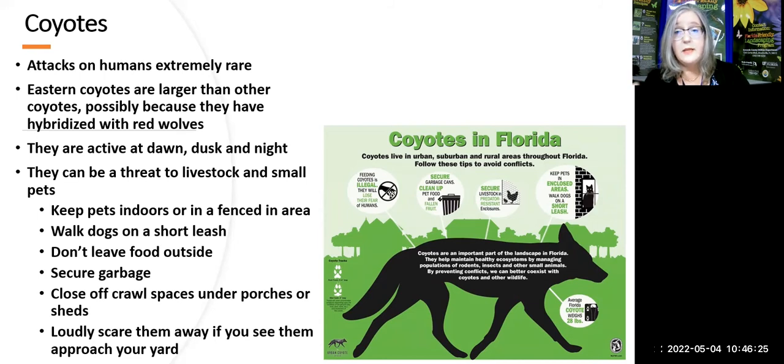And small pets, that's the main thing you need to be really concerned about, is your small pets, your cats and your small dogs, or even your medium sized dogs. Anything that isn't bigger than them, or even bigger dogs might end up getting pretty beat up in a fight with them. But that's not what they're looking for. They're not looking really to get in a fight. They want something to eat.